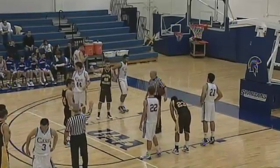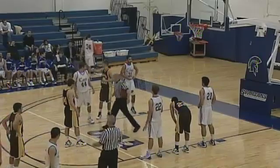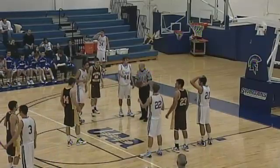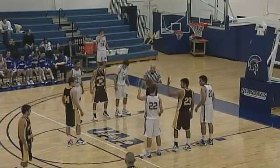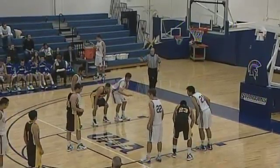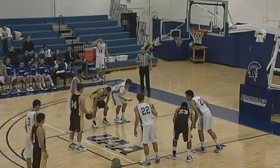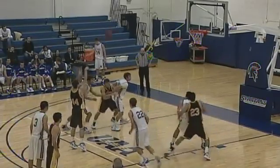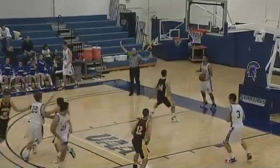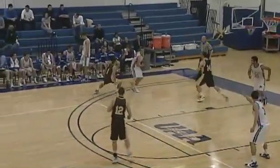Reed Anderson checks back in for Case. Austin Fowler will take a seat. Reed Anderson, a starter, senior, averaged 15 points a year ago. Held to just 1 point so far tonight. It's a foul shot, too. No points for Anderson from the field so far. Second free throw by Schmidt. This one's good. Brandon Schmidt has 3 points.